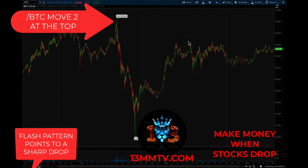Okay, guys, we're looking at a very easy and very consistent pattern that's evolving in the markets right now. This is a chart of Bitcoin. As you can see, as soon as it hits 70,000, it drops by 10,000 points like lightning fast. This is like a flash crash move that we're expecting.